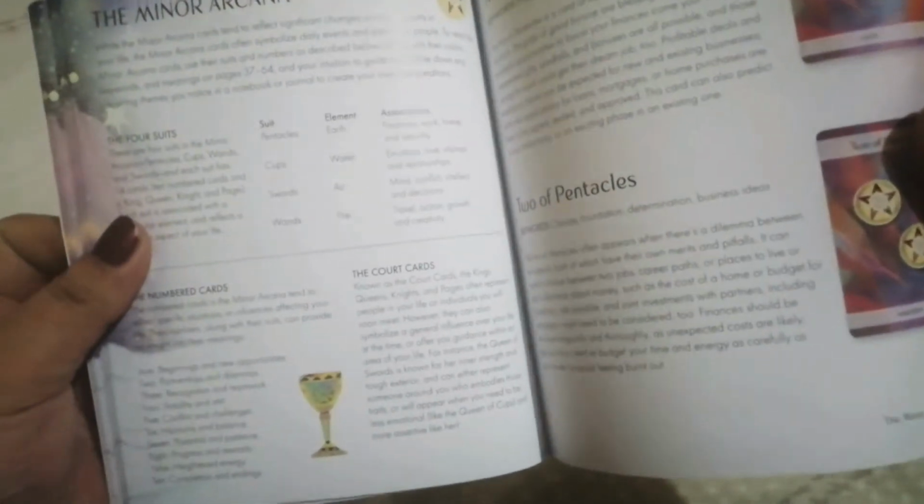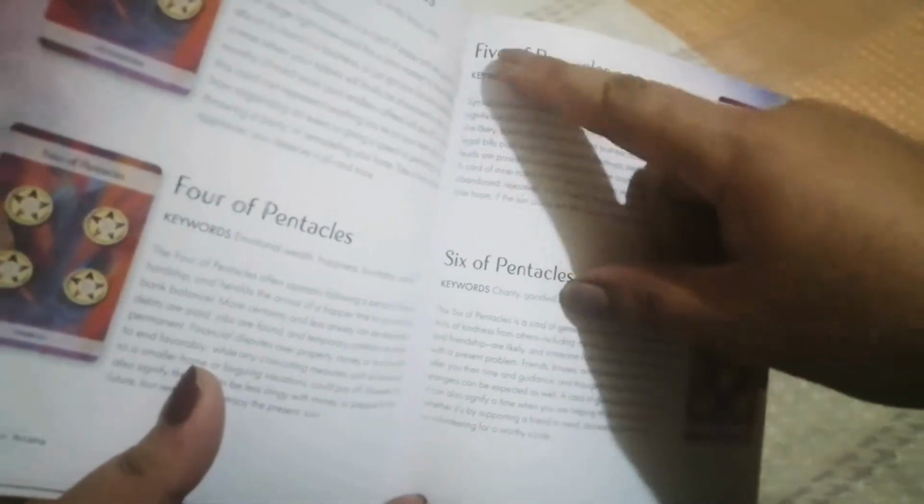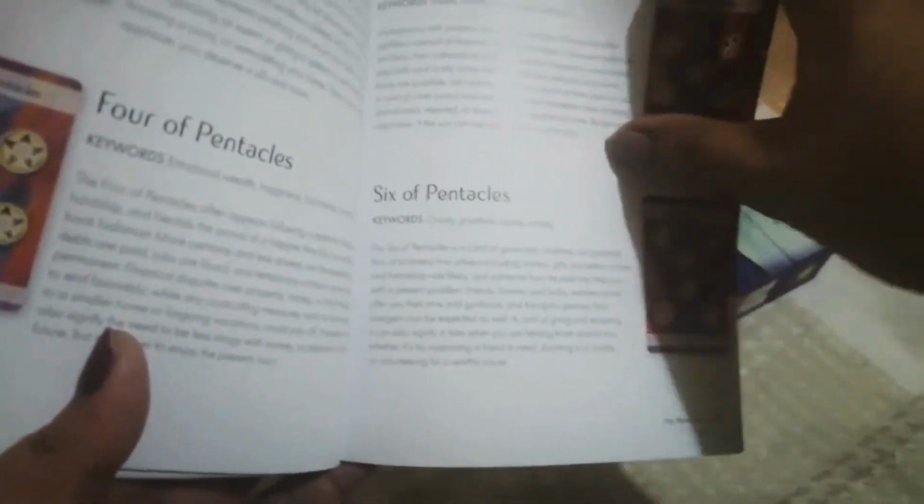Then for the minor arcana, as usual, we have here the elements, associations of the suits, and then the meanings of ace, 2, 3, 4, 5, 6, 7, 8, 9, 10. For the court cards, there's a description here as well. For the minor arcana, we have the usual images of the suits, the pentacles, of course, the coins, and then a description with a keyword, a more detailed explanation of the meaning of each card.